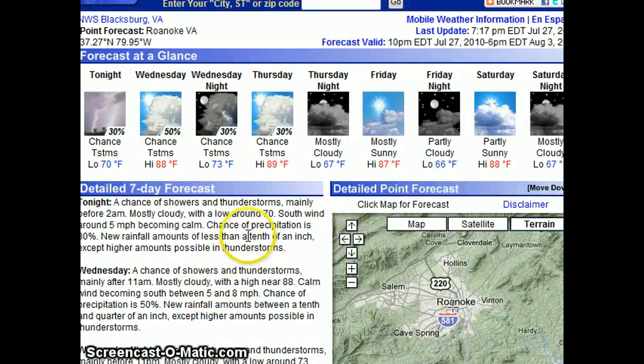Now taking a look at our outlook over the next couple of days from the National Weather Service, you can see here 70 tonight. That's going to be a little muggy with the dew points in the 70s. 88 tomorrow, 73, 89 Thursday, then 87 with drier air on Friday and Saturday, 88. Sunday, looking at 85, and Monday around 88 again. So we're going to be out of the 90s finally here in the Roanoke Valley.